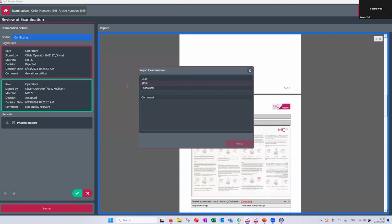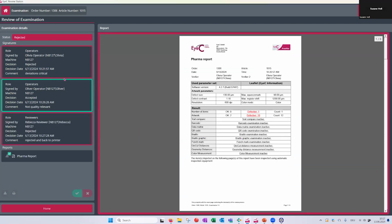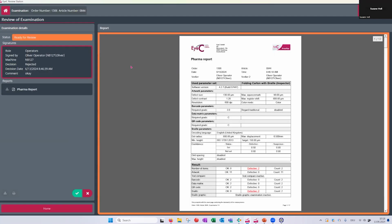In this case, it's our QC manager, Rebecca, who decides in the end what to do with the samples. So rejected, and back to printer. Now the third electronic signature will be generated. And we see the first decision was rejected, the second decision is accepted, and the overall third and final decision is rejected. So a solution would be that both operators reach consensus and one of them re-evaluates, or, in this case, what I have shown is a third person who resolves this conflict. The report is downloaded automatically, and I can go back to my home screen and start the next evaluation.